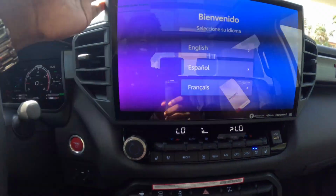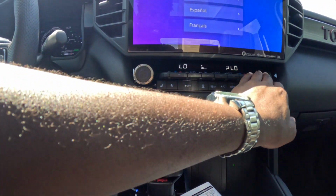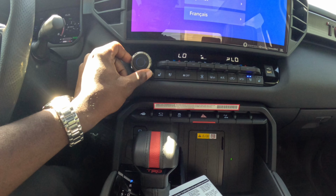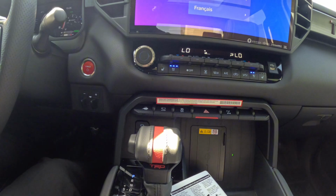So you have this massive 14-inch multimedia screen. Come down here, you have a USB-A port. You have your AC controls right here, that I think is pretty cool that they left them and not put them digital. Volume controls right here is by a knob. Over here, your heated and ventilated seats. I'm turning my ventilated seats on right now because it's hot as hell outside.